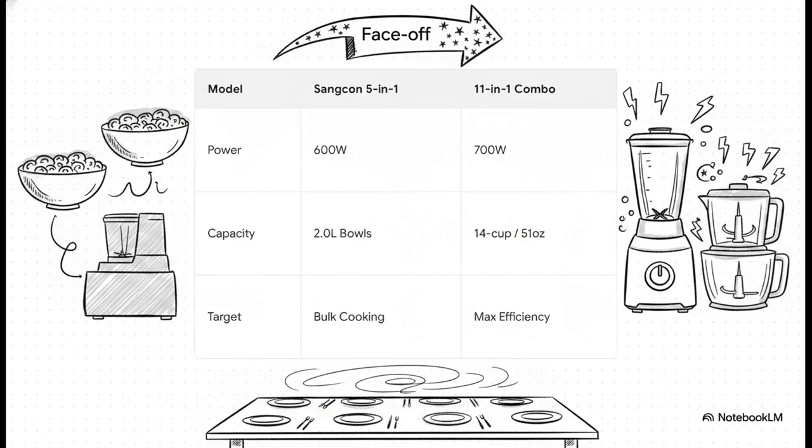Meanwhile, the 11-in-1 combo gives you a 14-cup processor alongside a 51-ounce blender jar with 700 watts of power. If you're trying to conquer a large-scale family meal prep, these machines are designed to make sure you only have to run a cycle once to feed the whole table.